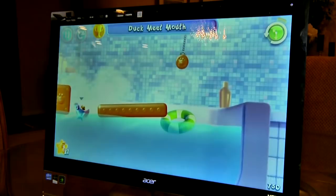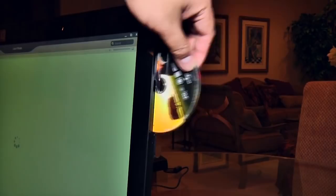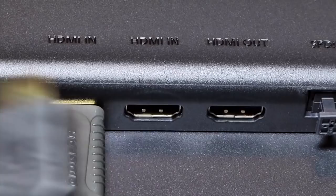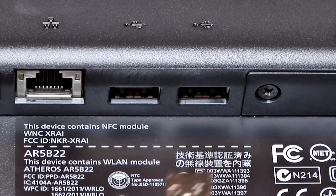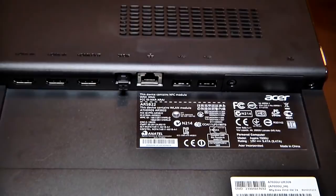Ports, storage, and connectivity come aplenty on the 7600U. It sports a 1TB 5400 RPM hard drive and a slot-loaded Blu-ray combo optical drive. The left side of the 7600U has two USB 3.0 ports, a memory card reader, and the audio jacks. The backside of the unit has three HDMI ports, an optical audio out, gigabit Ethernet, and four USB 2.0 ports. Acer included a PCI Express mini card bay for future expansion. Rounding out the connectivity options are 802.11n Wi-Fi, Bluetooth 4.0, and NFC.